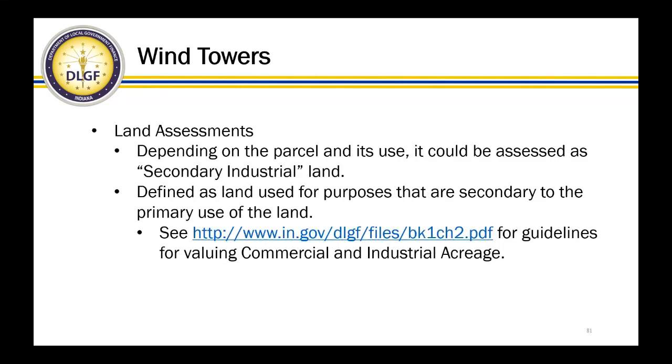Depending on the parcel and its use, it could be assessed as secondary industrial land. Again, this would be a local decision made by the assessing official. And secondary industrial land is basically land used for purposes that are secondary to the primary use of the land. We do have in our guidelines valuing commercial and industrial acreage.